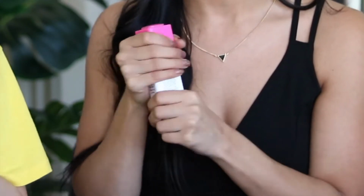It's definitely made us look so much more smooth, glowy, perfect, amazing. I think this is our third bottle we've gone through? This is our third legitimate bottle that we have gone through. Oh my gosh. So that just goes to show how much we love this stuff. And this is almost gone. It's on its last leg. So I'm freaking out.